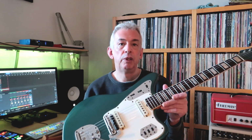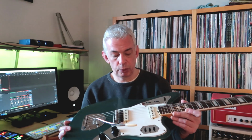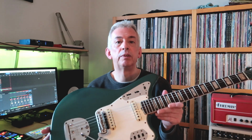These pickups, say from like late '64, '65, that era, they're really good. Staggered pole pieces, fantastic guitar. 1967 Fender Jaguar. And now back to the 80s we go, back to 1984.